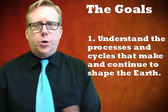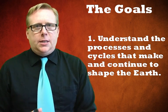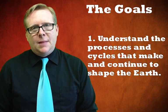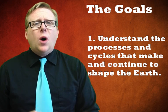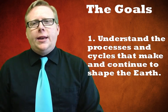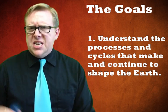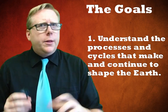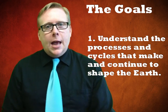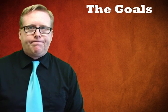Well, how are we going to measure that? Well, at the very end of the class, one of our last activities is we might go out and look at some of the landscapes here in Sandy. And I want you to be able to understand what makes Sandy and our area look the way it is. Why is Oregon the way it is with volcanoes and hills and deserts and all the other features of Oregon in our area? So, the goal is that you are able to understand what makes them, and that's how we're going to measure it.